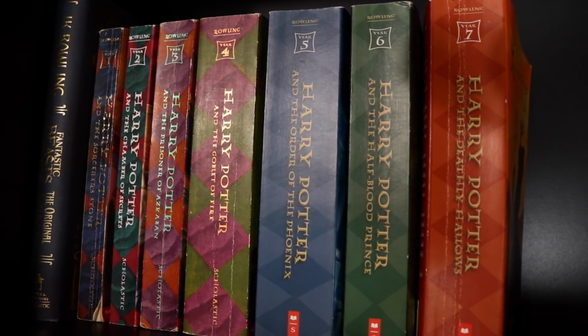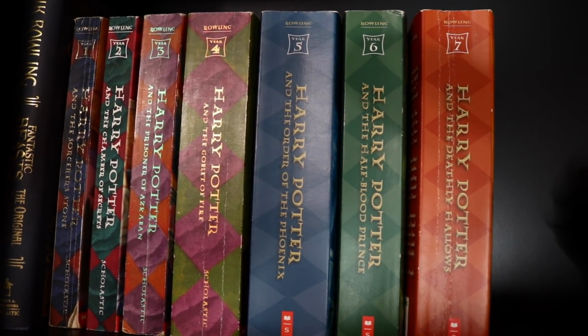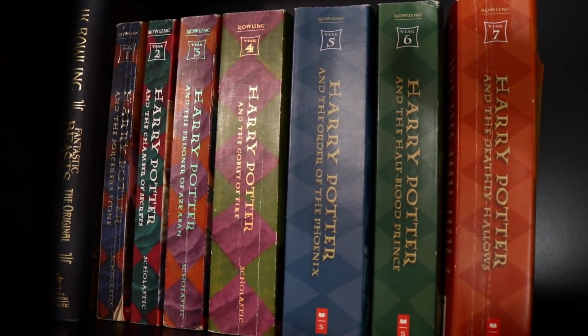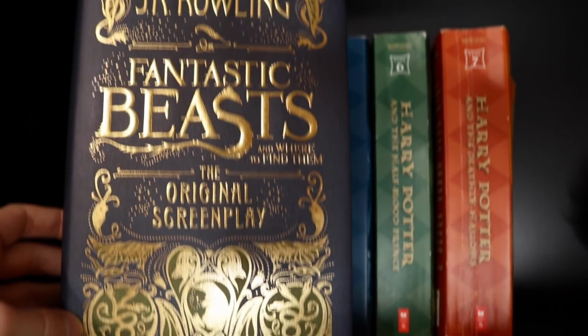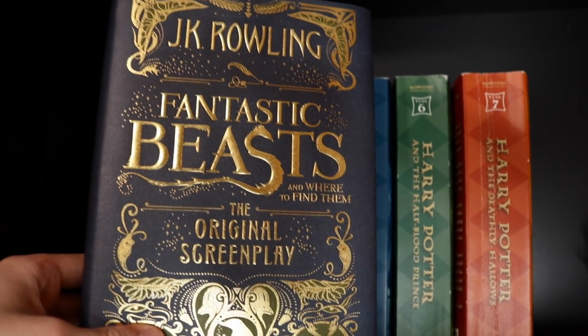This is like the first edition of the books that came out in paperback. So I really like these. These are kind of special because these are the ones that I read when I was a kid. I grew up with these books. So to start off, we have Fantastic Beasts and Where to Find Them, the original screenplay, and I really like this cover. I think it's really pretty, and I got this book a few years ago when the movie came out, and I really enjoy it.